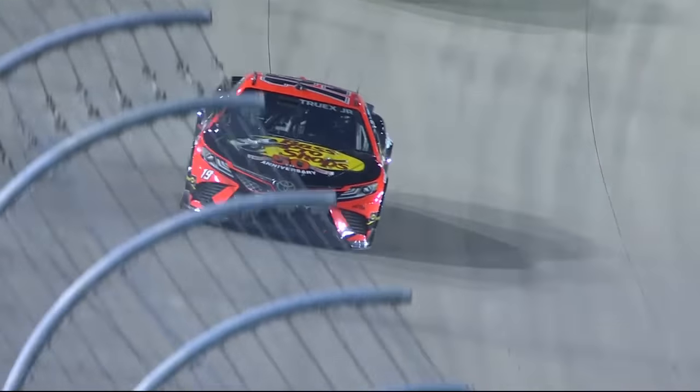Two stages complete here at Nashville Super Speedway. Martin Truex Jr. wins stage two. That makes two stage wins now for the 19 team. Hey, look at that top five finishing order, though. You'll see the 45 of Kurt Busch rounding out the stage top five there as we come to completion.